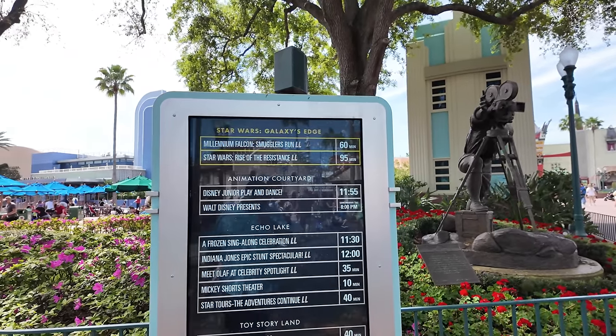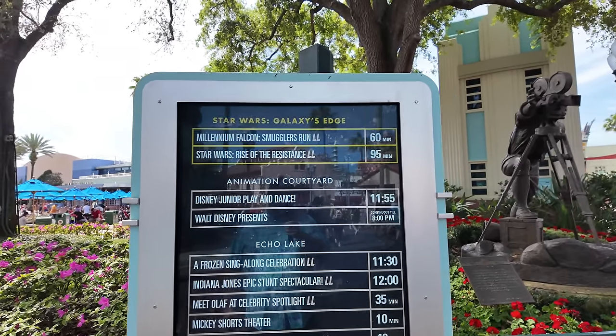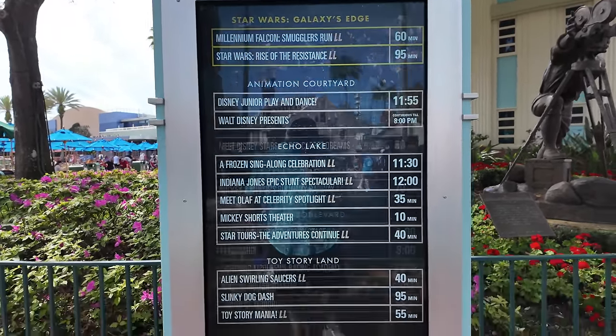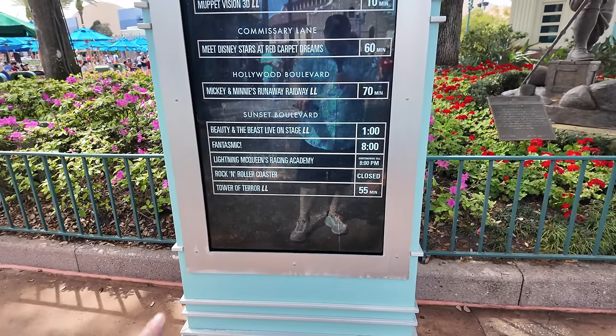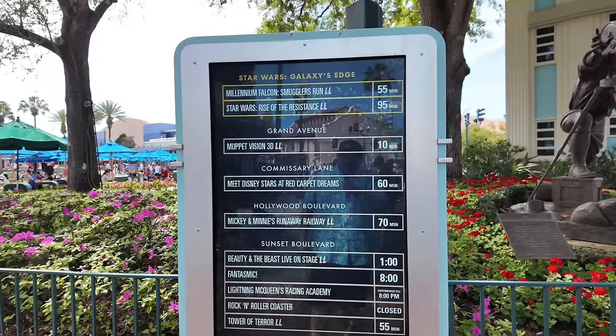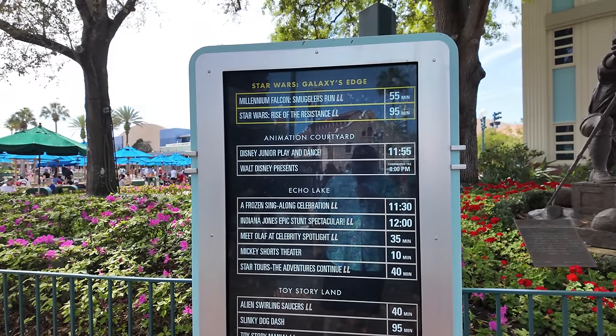Here is a look at the wait times for today. Looks like Smuggler's Run is 60 minutes, Rise of the Resistance 95 minutes, Slinky Dog Dash was 95 minutes, Tower of Terror 55, Mickey and Minnie 70. It's a busy day. Usual wait times here at Hollywood.